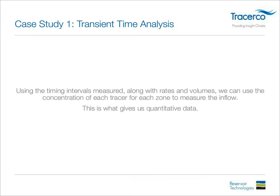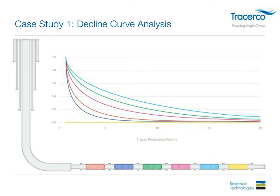So using these timing intervals that we've measured, along with the rates and the volumes, we can use this in a transient time analysis, again, the transient build-up time of the well. We can use this concentration of the tracer for each zone to measure the inflow and give us this quantitative data. Now, there is another way that we can look at this, in what we call the decline curve analysis. This is the backside of the curve. Remember, we talked about the peak, and then we talk about the downside of the curve, the backside of the curve, before you hit the steady state conditions, which are much further along that curve.